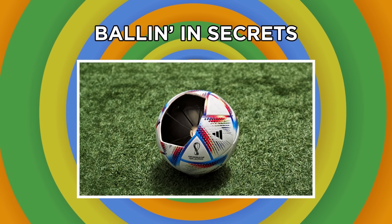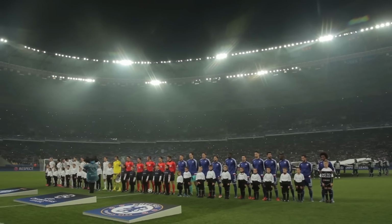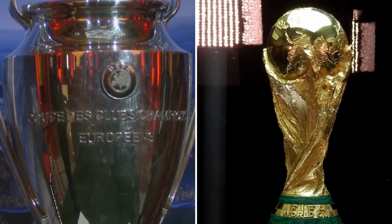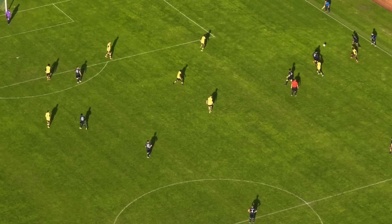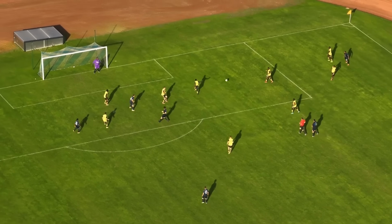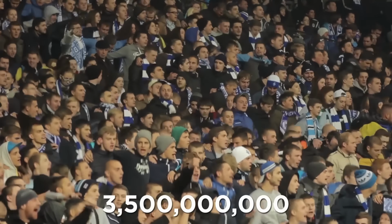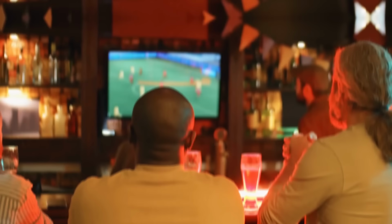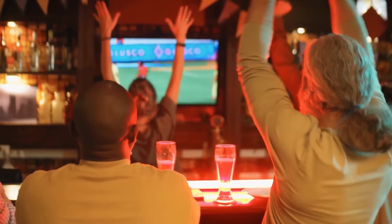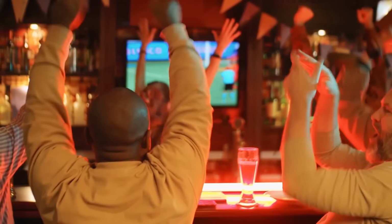Ballin' in Secrets. With hundreds of domestic leagues, cup competitions, and international tournaments taking place each year, countless games of professional soccer, or football for most of the world, are being played every single day. If you're one of the 3.5 billion footy fans worldwide, you've probably lost count of the number of games you've watched. But you'll never watch one the same way again after hearing this.